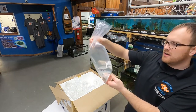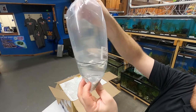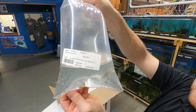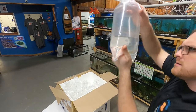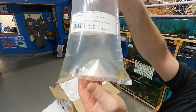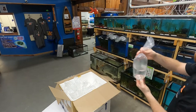All right, next we have some flower horns. Not sure what type they are, but they are baby flower horns. Looks to be like they possibly are maybe the flower horn silk. Silkies, maybe? Hard to say right now, but it looks to be like that's what they are. Next up, we have some Otocinclus, another great algae eater. Always want to have a couple of these in your planted tanks. They keep all that brown and black algae off the plants.